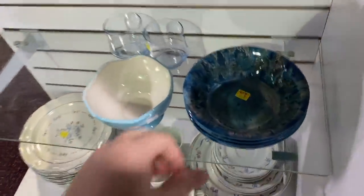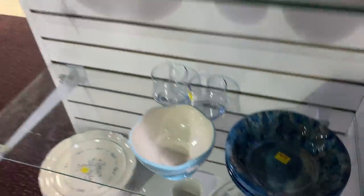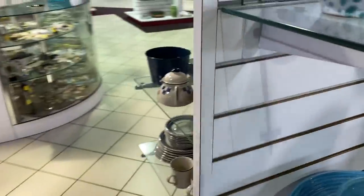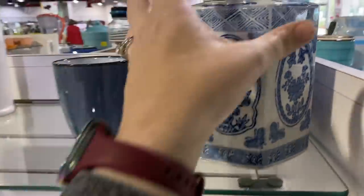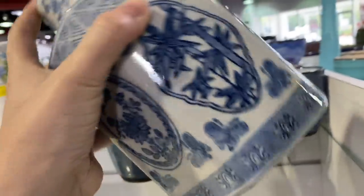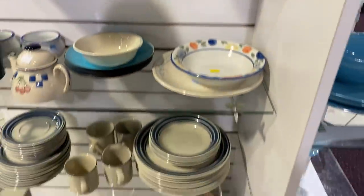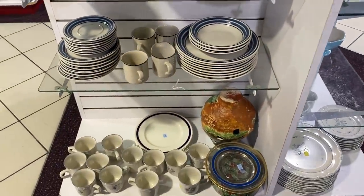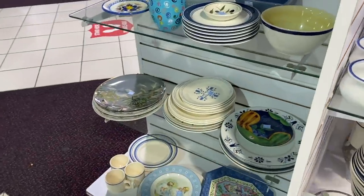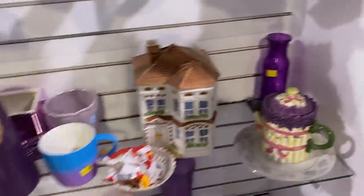So I still have my eyes open for the new decor styles that are popular. You have dark academia, light academia, cottage core, the brocante style, and this grand millennial style, which is why I was looking for the blue and white stuff. So, with telling you guys that I'm looking for specific things that are kind of popular, not necessarily trendy, but popular.